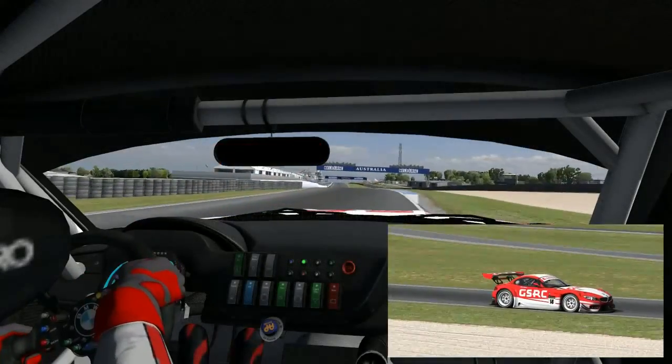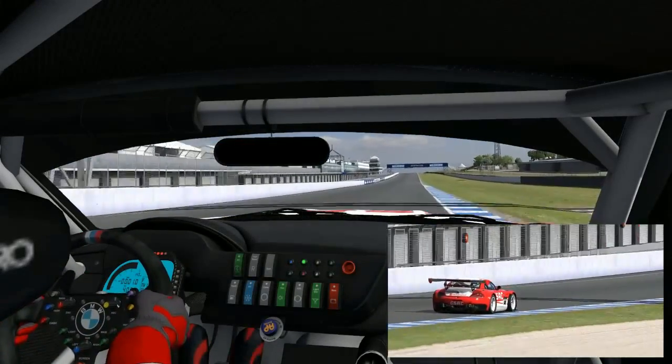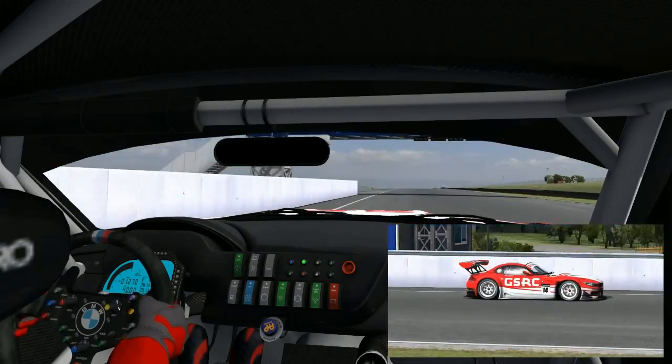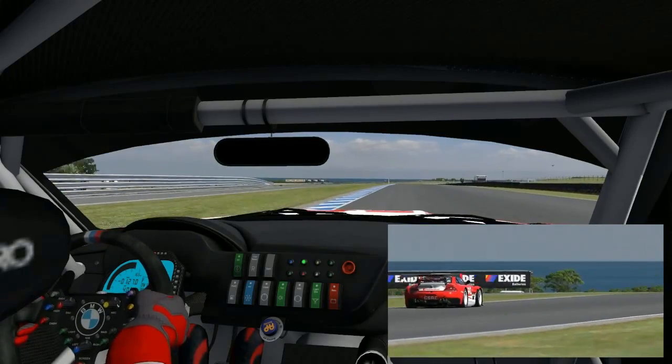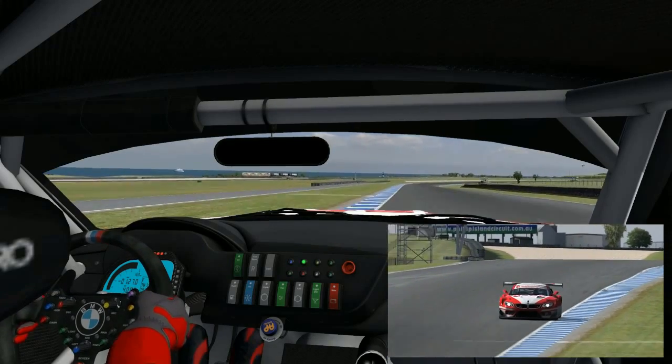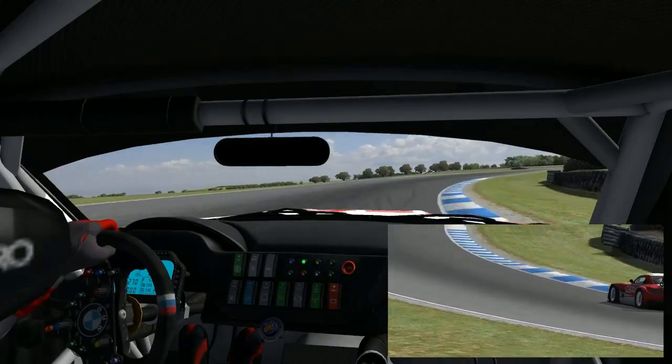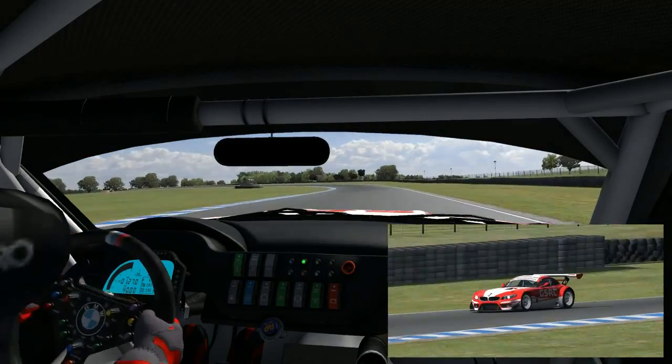Alright, we've got Kevin Brown in the GSRC BMW, so let's do a lap around Phillip Island. Doohan is up first, a ridiculously fast right-hand sweeper. Passes can be possible, but you need the draft to pull you fully alongside your rival. The embankment will help you keep your speed, so tuck it in tight. Drift wide and there's miles of sand trap to navigate.